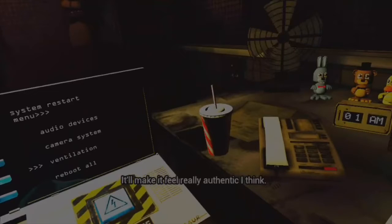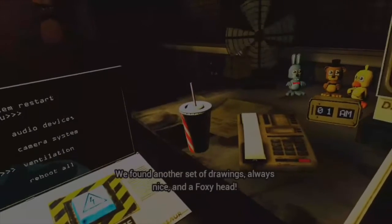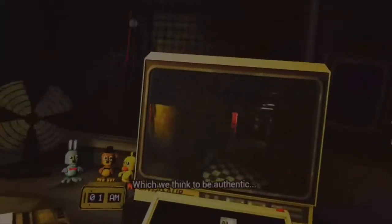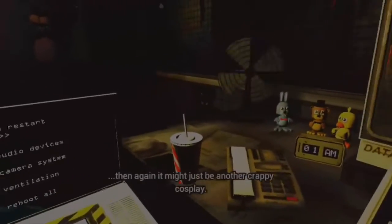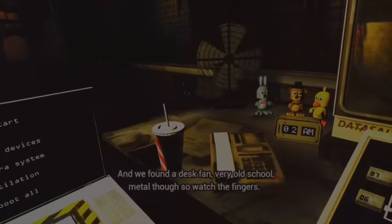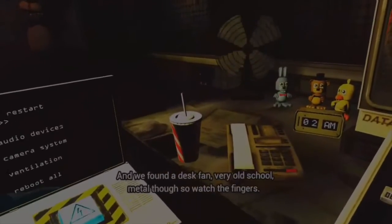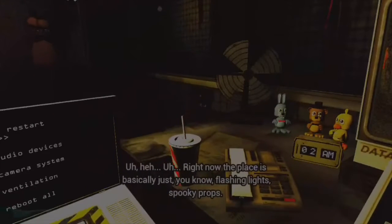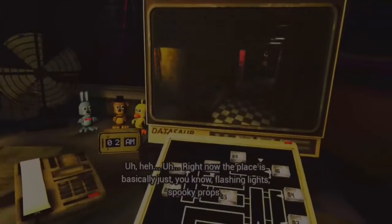Now let me tell you about what's new. We found another set of drawings with knives and a foxy head, which we think could be authentic. Then again, it might just be another crappy cosplay. And we found a desk fan, very old school, metal though. Watch the fingers.